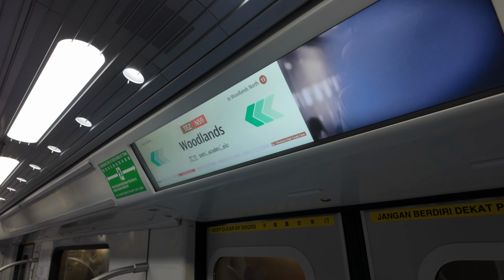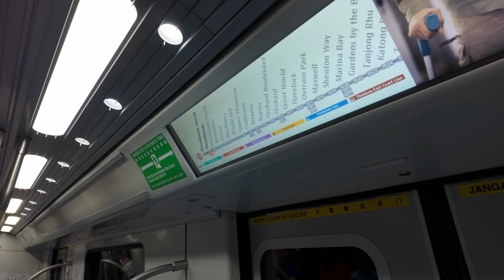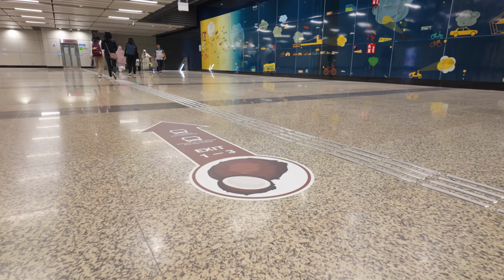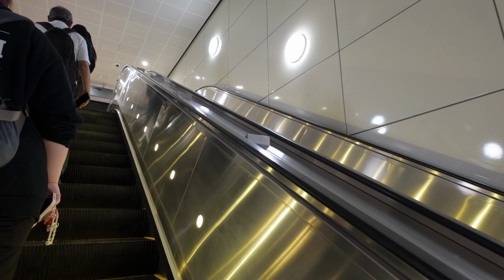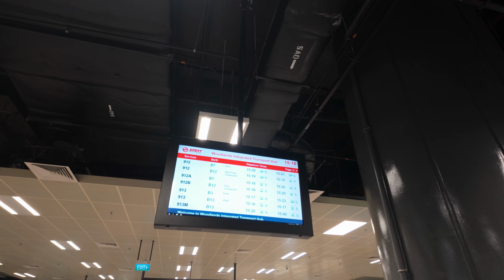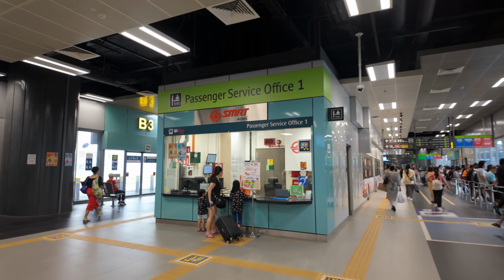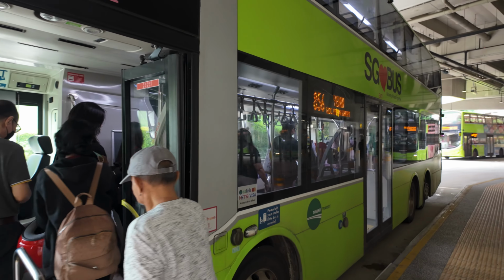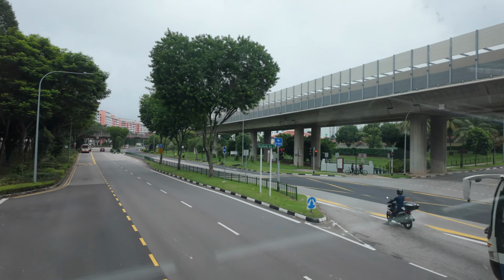To get to the Woodlands train checkpoint, we first go to the Woodlands MRT station. Although the two have similar names, they're not next to each other, so follow the coconut sign on the floor for the bus interchange. A number of buses go from here to the train checkpoint. You'll need to find one from the information displays and wait at the indicated boarding gate. The bus ride from the interchange to Woodlands train checkpoint took around 10 minutes.